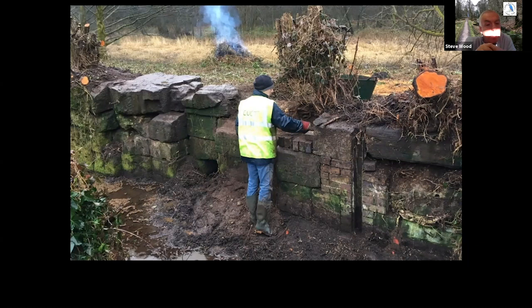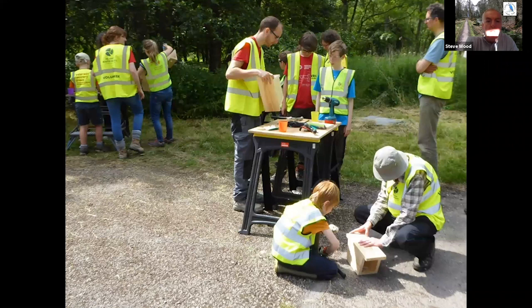So by this time, we're pretty well established in running WERG events. We've done maybe half a dozen WERG events, and we've done local work parties for a couple of years, and we were asked to host the first WERG family camps. This was getting young people out into the valley, doing a range of different types of tasks.